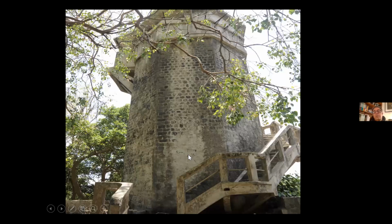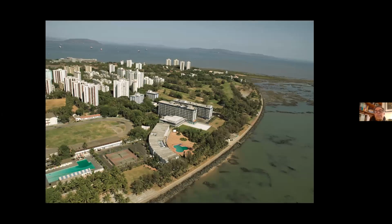Even now, if you go to the tip of Colaba and if you can get there through the naval areas, you can see this old Portuguese watchtower, which was there to prevent people from coming in. So here, let's start our journey from the south, and we go through the southernmost tip of the island.